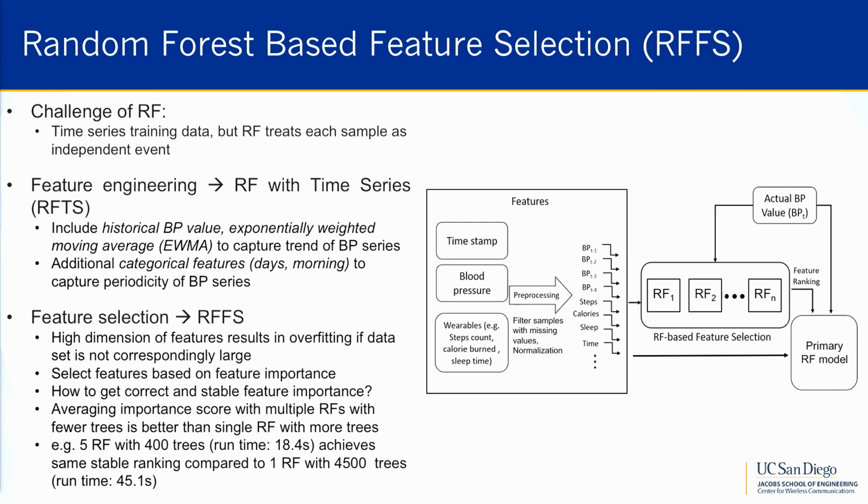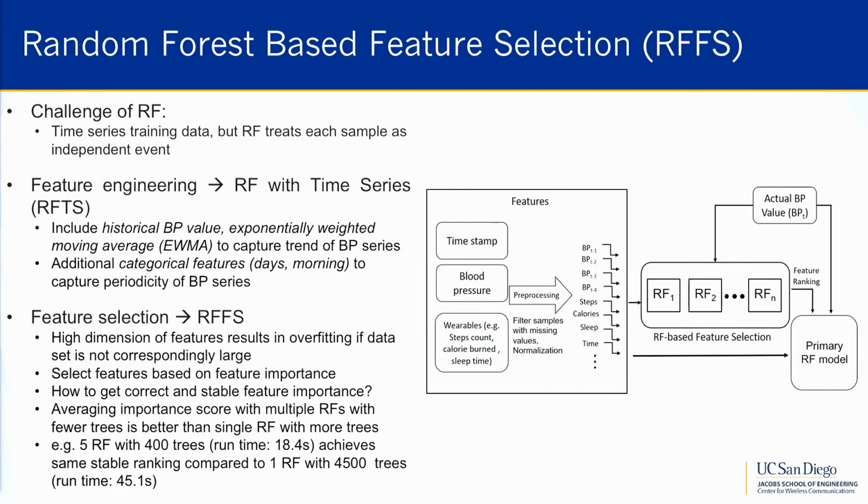So what we have seen is that we could have created one random forest with thousands and thousands of trees, to make it as stable as possible. But that is very time consuming. The training time is very, very large. So what we do is we create multiple forests, each with a smaller number of trees. And so with the data, after pre-processing of the data, we have multiple such forests created, and then we average the data across the forests and create our primary RF model. So that's the technique we use.